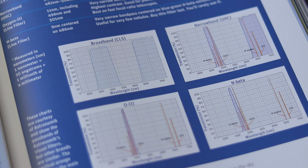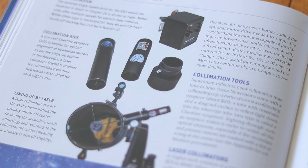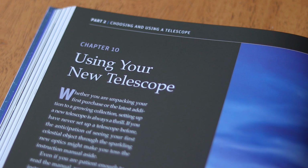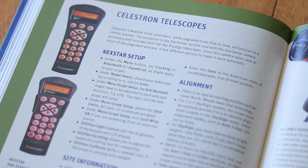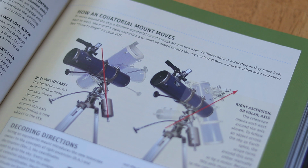Technical breakdowns and impressive how-to guides are throughout the book, including the basics of maintenance and collimation that is covered in the appendix. If you've purchased a go-to telescope, a detailed guide that in my opinion is better than most user manuals will get you started with these types of advanced telescopes and walk you through everything from polar alignment to two-star alignment.